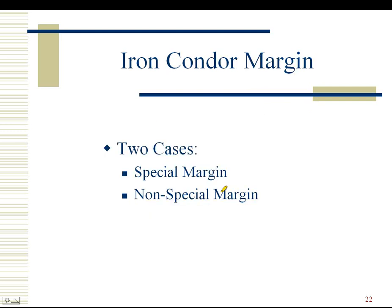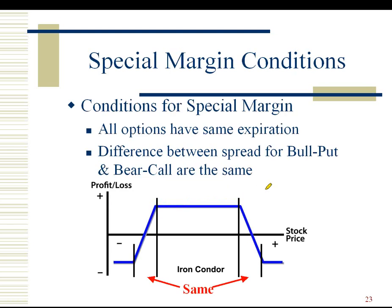For Iron Condor margin, there are two cases. We can do non-special margin or special margin, and we'll talk a little bit more about that. Now, not all brokers support special margin, but some do. One of the requirements is that all of the options have to be in the same month of expiration. You can't have an August and a September option. They all have to be the same. Additionally, the difference between the spreads for the bear call and the bull put have to be the same. In the example we just showed you, the spreads were both a 10 spread. If one was a 10 spread and the other was a 20, then it wouldn't qualify for special margin.